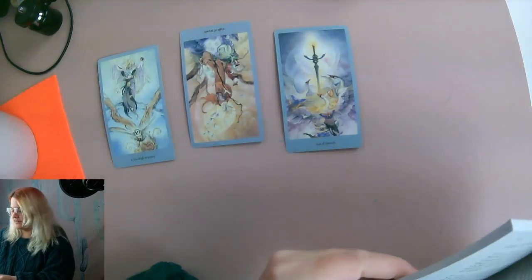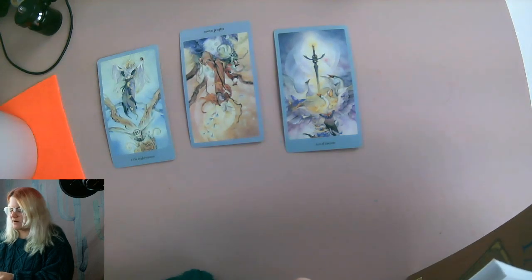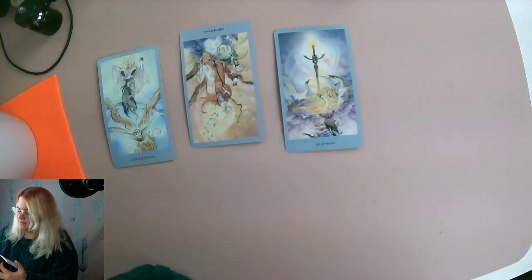And what does the future say? Ace of Swords. Maybe I should become maybe the cards were telling me to become a professional tarot reader. Oh.